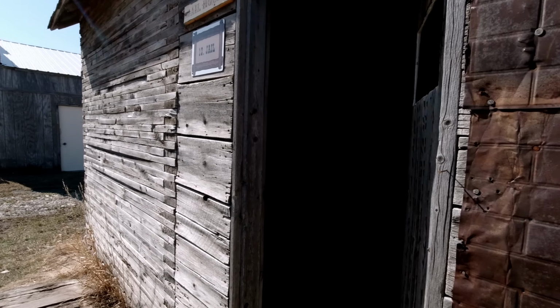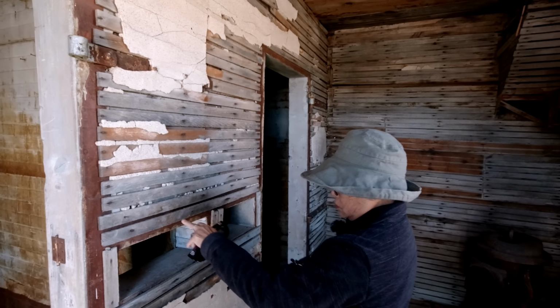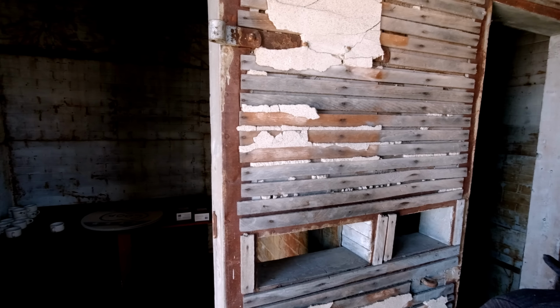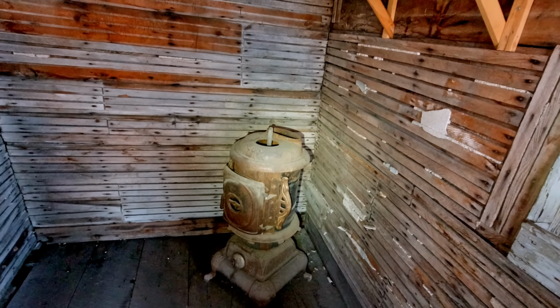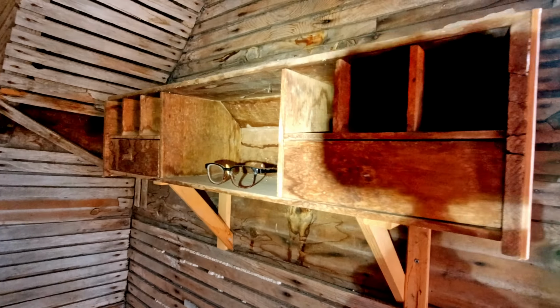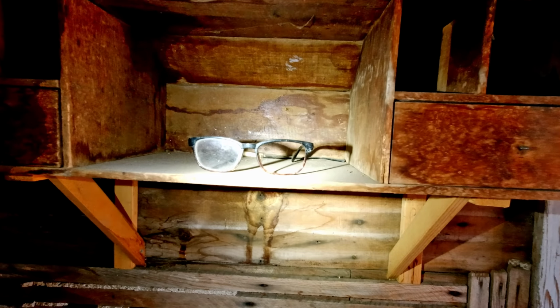Let's go take a look inside. I don't know how well you're going to see anything in here. This is like our house on Central Avenue. Oh yeah. Lath and plaster on the walls here. Wood burning stove over here in the corner. Old shelf unit on the wall here. This is all original. Somebody's broken glasses there. And there's 2 cells in here. This is one. Looks to be about 6 feet by 8 feet in here. Some insulation there that they got stored.